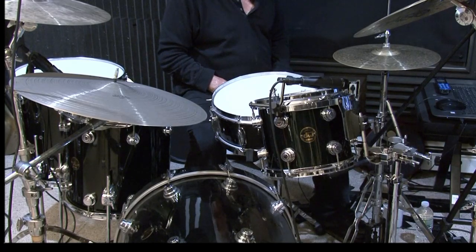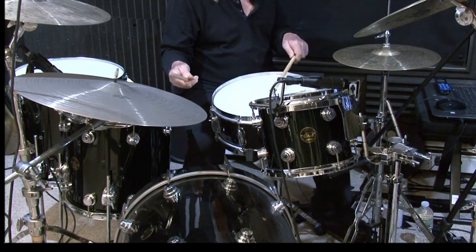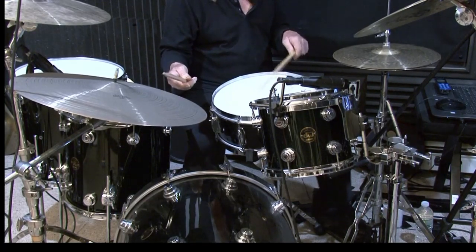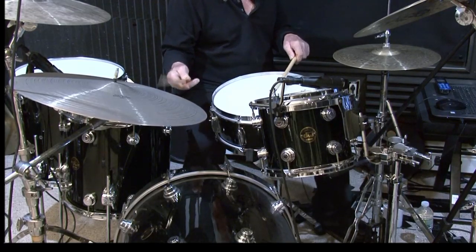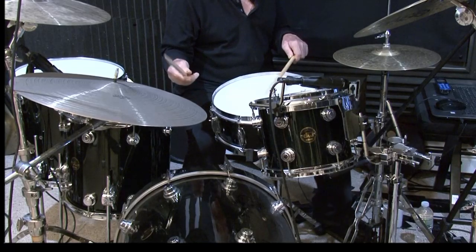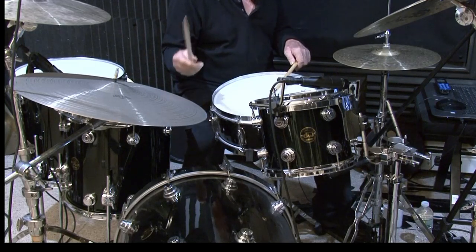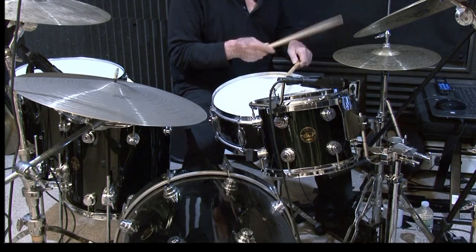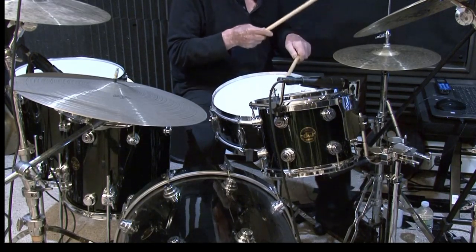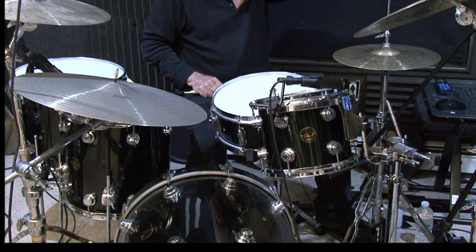A whole different thing, man, Stick Control book, right? Line 3. Very interesting sounds. I'm doing that wrong, I'm sorry. Line 5. I have 1 and 2 and. Wait a minute, get this here. 1 and 2 and 3 and 4. It's been a while since I did that. There's so much to do. Give me a few minutes, I'll be right back to it.